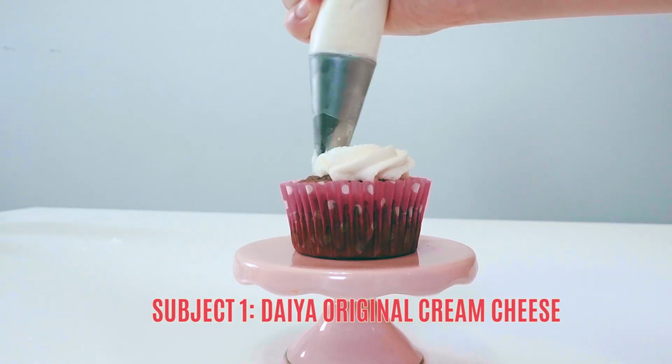It's just classically good, as always. It's got a little bit of that cream cheesy tang, but it's not super overpowering. No weird vegan butter oil aftertaste. It's just overall a really delicious and tasty cream cheese frosting. So let's try the Daiya based one.